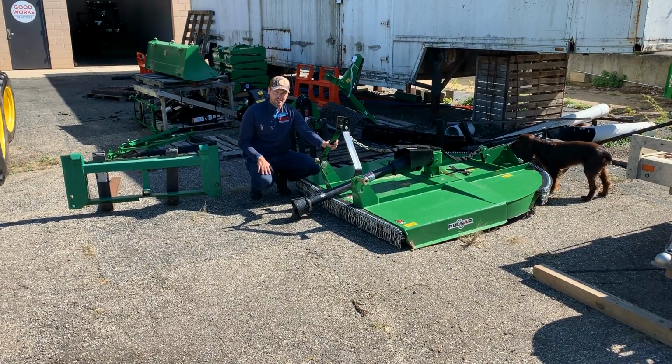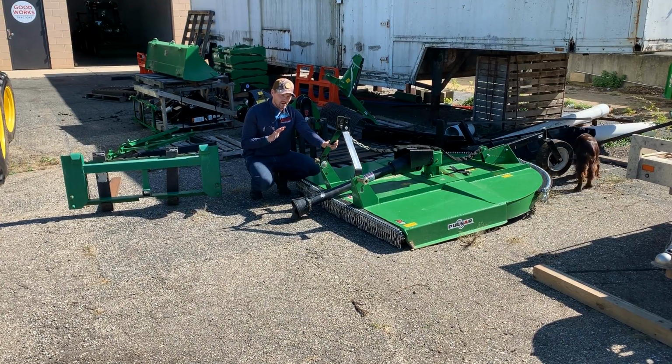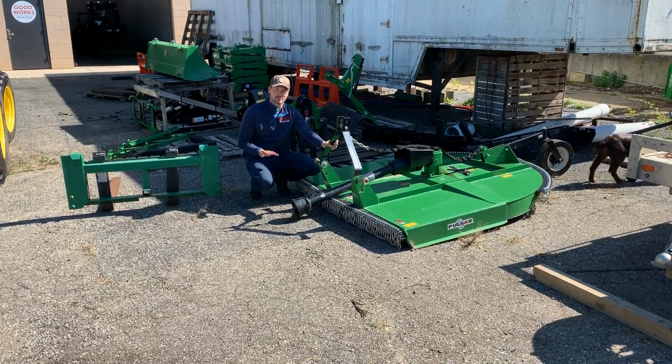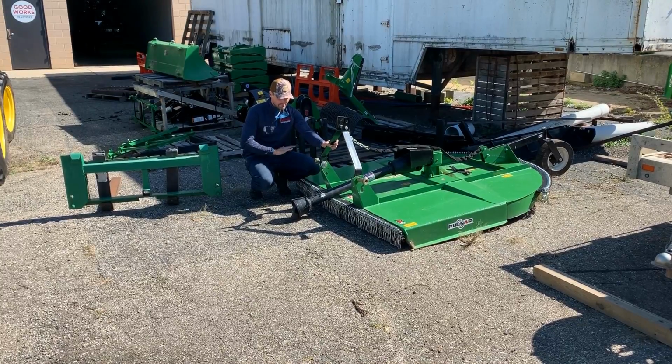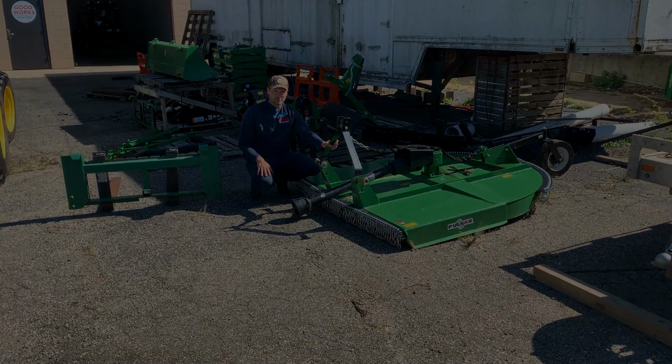Level ground is key to the reattaching process. You can unhook your attachment almost anywhere. Unhooking is always easier. It's the reattaching process that can be more challenging. And so if you give yourself a smooth, level piece of ground to work on, you're going to be ahead of the curve and ahead of the game. It's going to make life a lot easier for you.